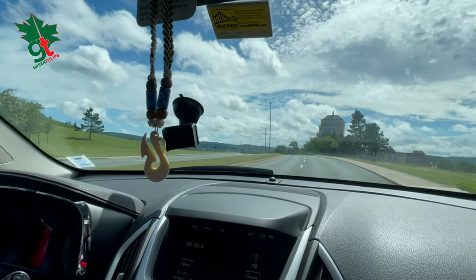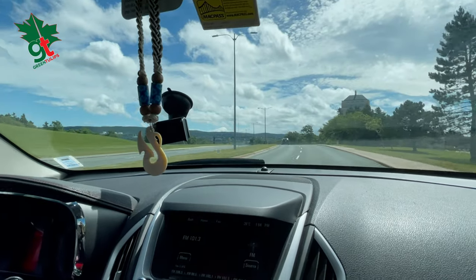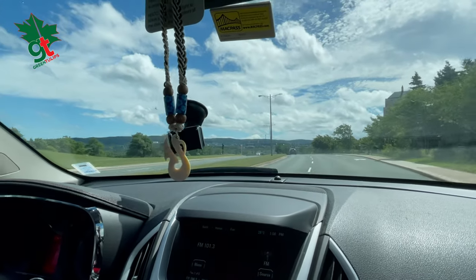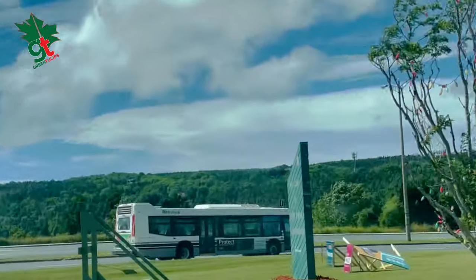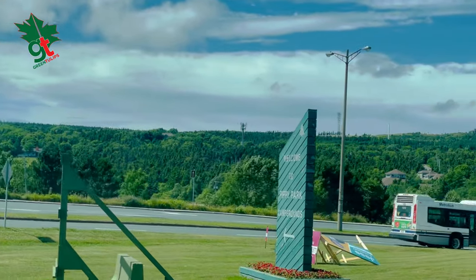We just drove past another school. It's called the College of the North Atlantic. I couldn't go there, but I just passed through that school. It's quite big on the outside as well. That's their bus.